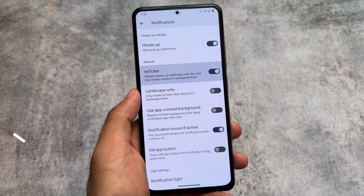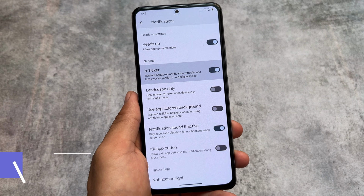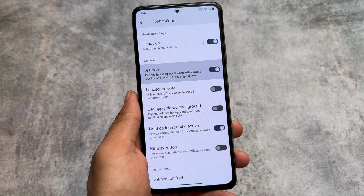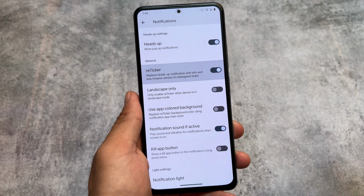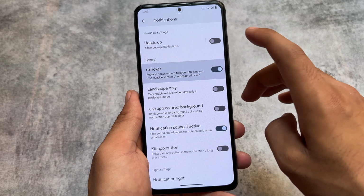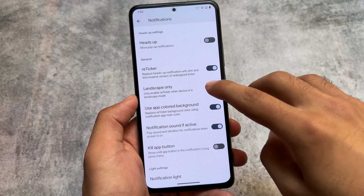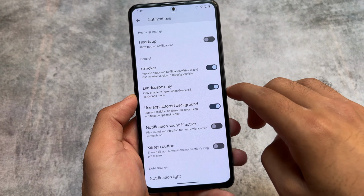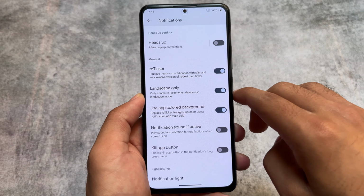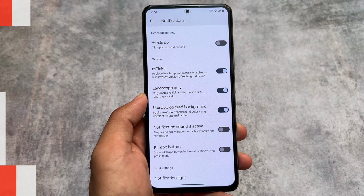We also have the reTicker notifications. Right now, of course, it's not a major thing to deal with, but still, if reTicker notifications are present, that's good. By default, heads-up notifications are already enabled in every custom ROM, but if reTicker notifications are there, which is basically a replacement of heads-up notification, Samsung-style notifications you can consider, and that should be included, and that will make a custom ROM perfect. That could also bring these kind of things.